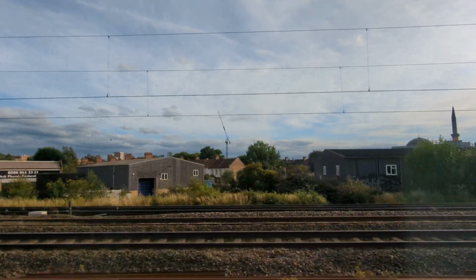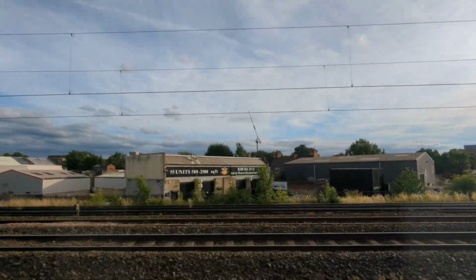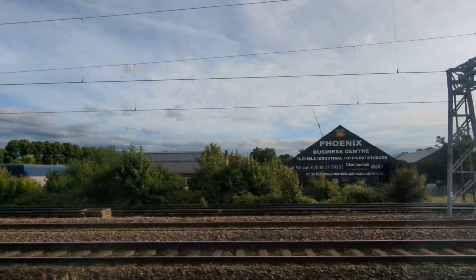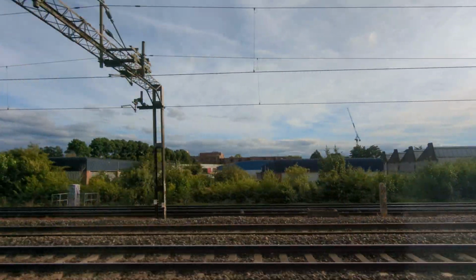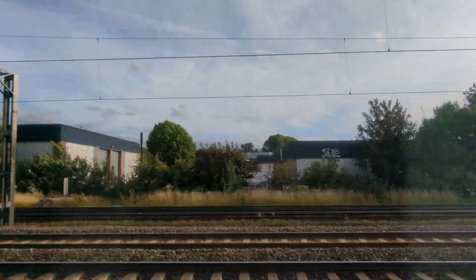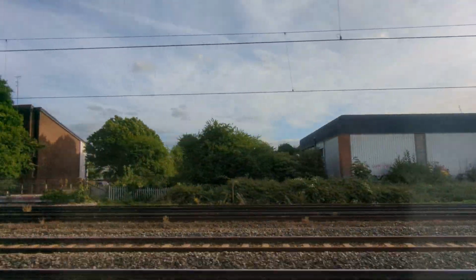Welcome aboard the Southern Service to Clapham Junction. The next station is Wembley Central. Change for the Bakerloo line and London Overground. Alight for Wembley Stadium.